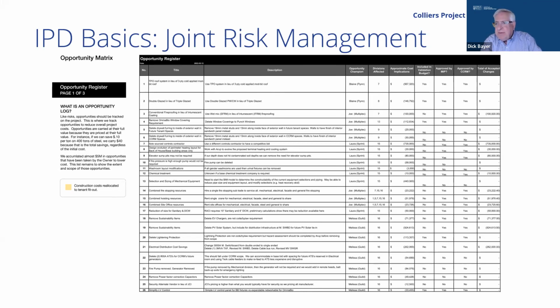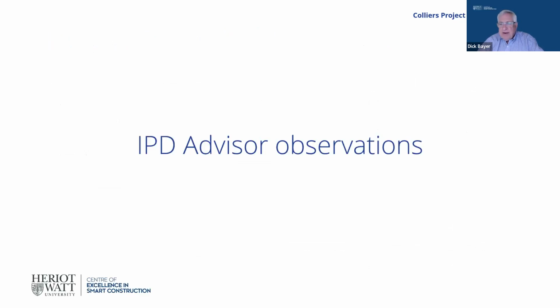So the team goes through this risk register. We had 3 pages of this risk register. And we go through, this is the opportunity register, but the risk register is actually this one. We had both a risk register and an opportunity register. And so we go through and we price the cost of those risks, and we carry that as the contingency. And I think that's what's unique about this process.